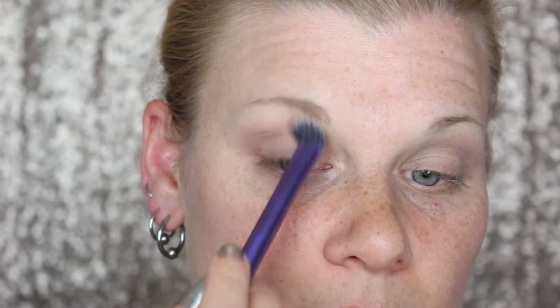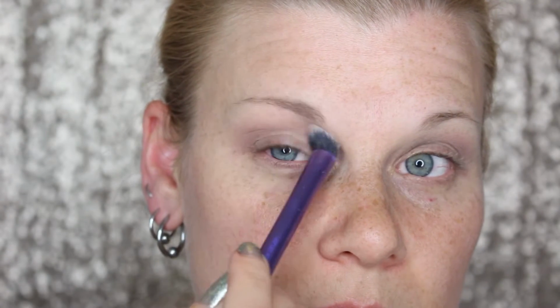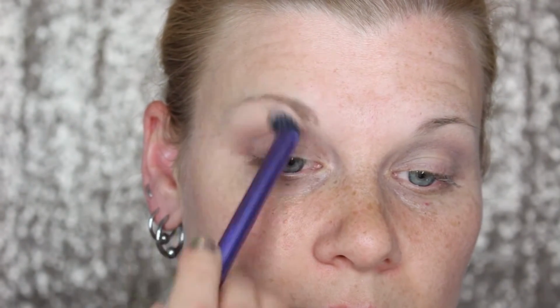In the end, I found that Lazarus was a little bit too charcoal for what I was going for, so I took a little bit of Ludwin and layered that one on top in order to warm everything up.